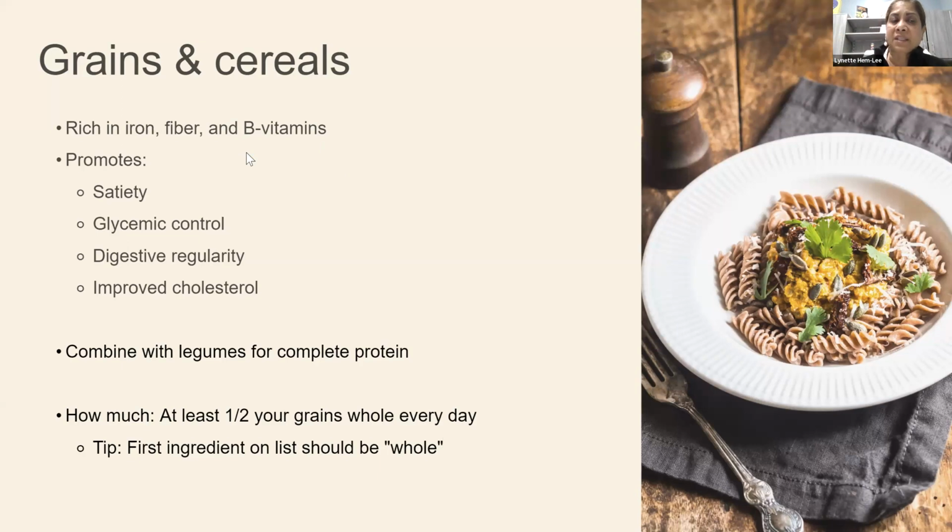It promotes satiety and helps control blood sugars. It helps with your digestive system and helps you be regular. It improves your cholesterol, and combined with legumes it makes a complete protein. So if you eat rice and lentils, that's a complete meal. And how much? At least half your grains should be whole grain. And when you're buying anything, check the nutrition label, and the first ingredient should always be whole. You know it's a whole grain.